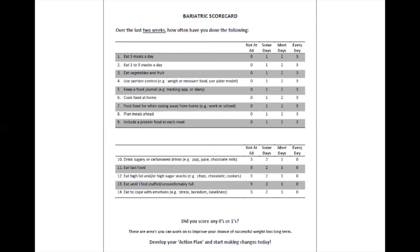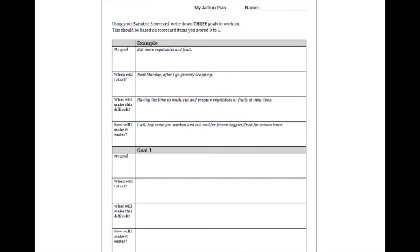Let's go back to your bariatric scorecard so that you can establish some goals. Look at the areas that you have scored 0 or 1 in and use these to create your goals. Pictured here is another document that you were emailed. We would like you to use this to write 3 goals to work on prior to meeting with us. It is very important to ensure that your goals are realistic, measurable if needed, attainable, and also specific, and make sure that you give yourself a timeline.